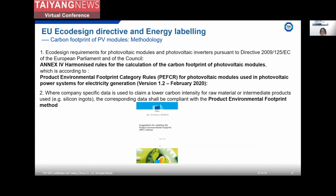The calculation method is defined in the Annex 4, harmonized rules for the calculation of carbon footprint. It's according to the product environmental footprint category rules for the PV modules. And if you would like to know the details, it's a published standard, so you can check the details.